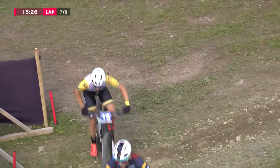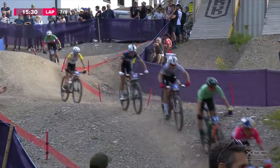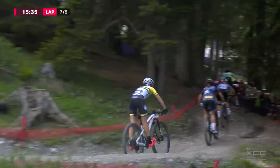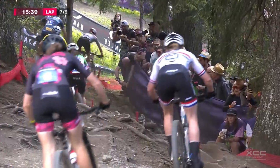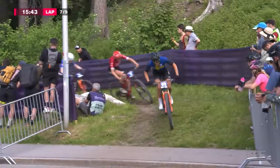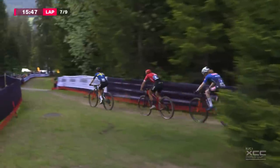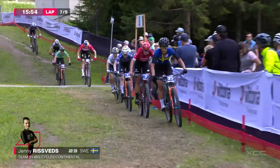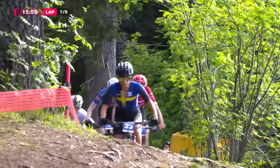Yeah, of course. Rebecca Henderson with the white and yellow jersey. Martina Berta, the Italian champion, there behind her. There is Henderson, the reigning Australian national champion, former UCI World Cup winner. Yeah, there's still a little bit of time to move forwards, a little bit more to the front. Jenny Rissveds, her mouth is open now. It looks like she's now breathing. So is she going to take control of this one and do a disappearing act on that 29er? We see her for the first time now leading into this race.